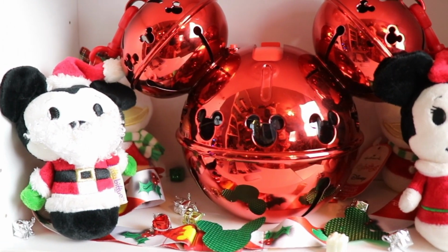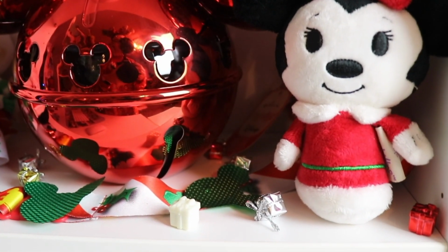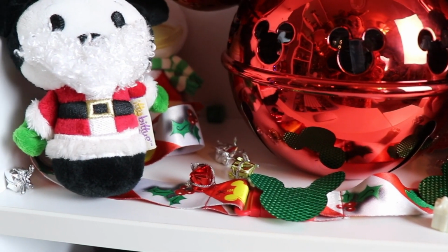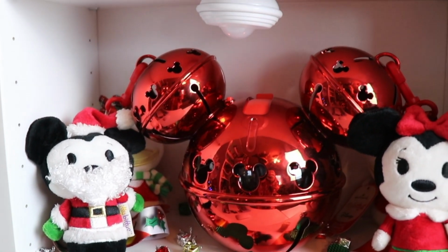Next to that, I have some of the itty bitties. We have a Mickey and Daisy and Donald and Minnie back there. I also have the same confetti sprinkled down below, but I also have some tiny little presents. A lot of you guys are asking where I got those last year. I actually got them at like Michael's or a craft store. They have a lot of them.